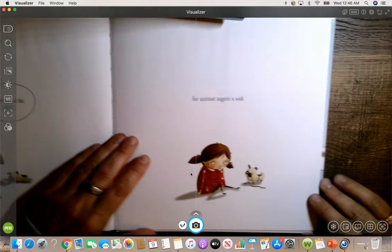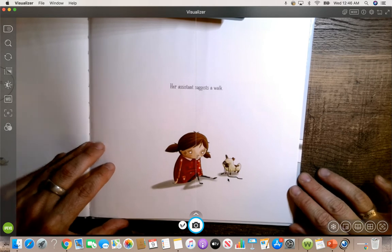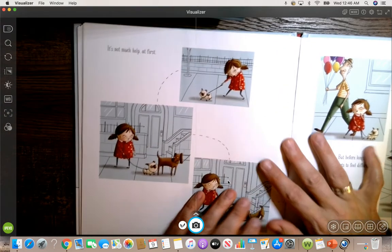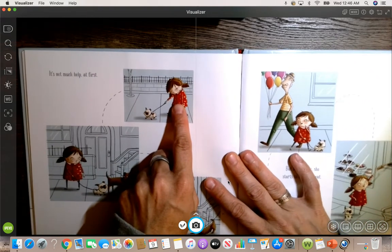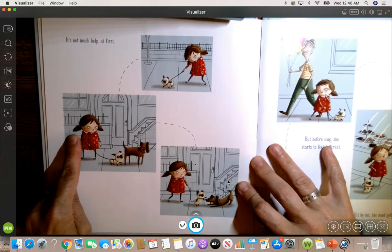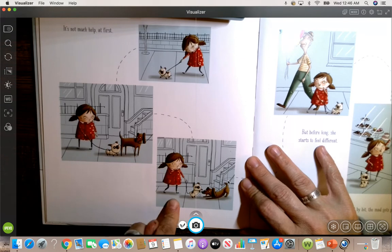Well, her assistant had an idea. Her assistant suggests a walk. A good idea. It's not much help at first. You can still see how sad she is. But then now she's standing taller. Meet another dog and they start to play. And now she got a little smile.